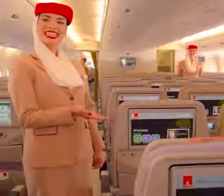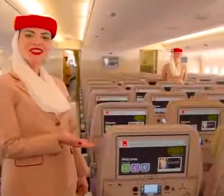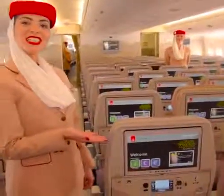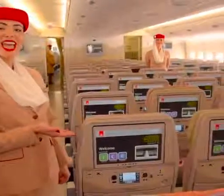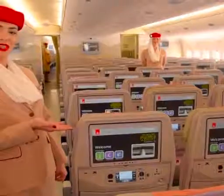Welcome on board. This is the DI system with the largest screen in the world, 13.3 inches. It has over 2,200 channels and on-demand movies. As well, we have Wi-Fi on board for free for all customers.